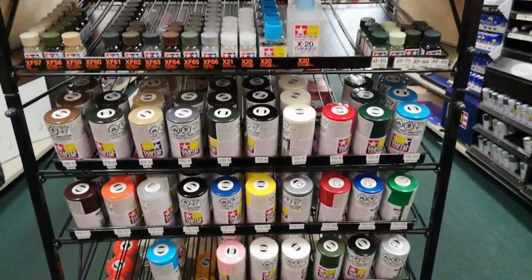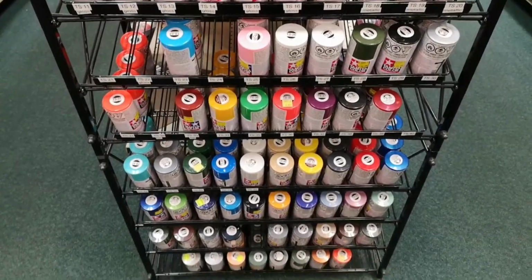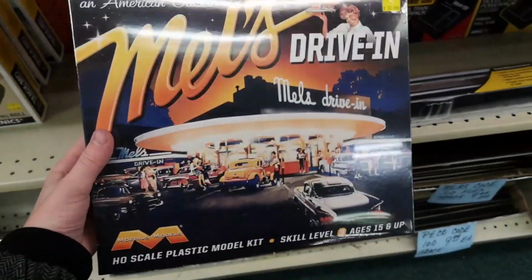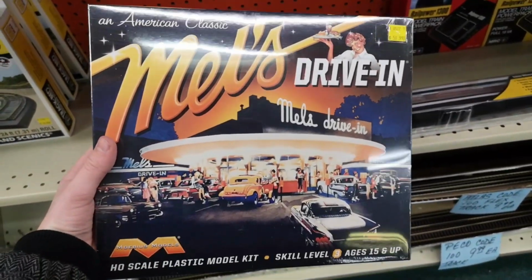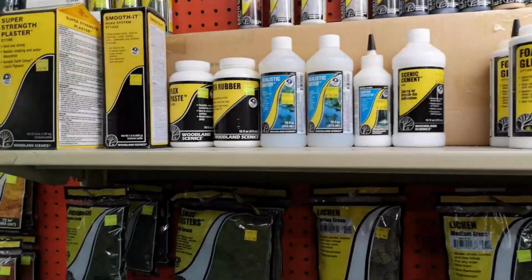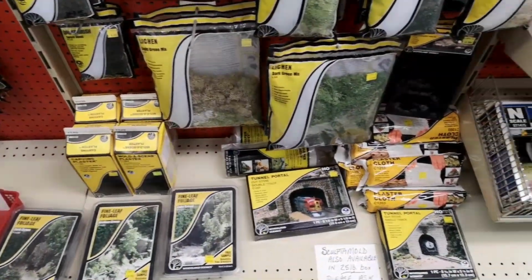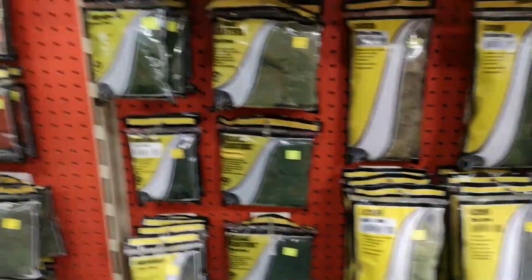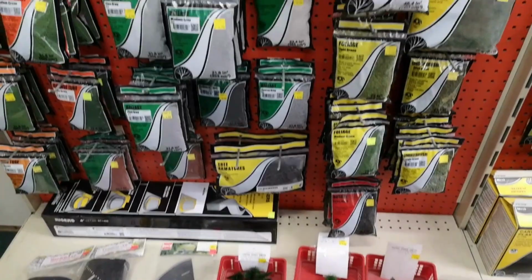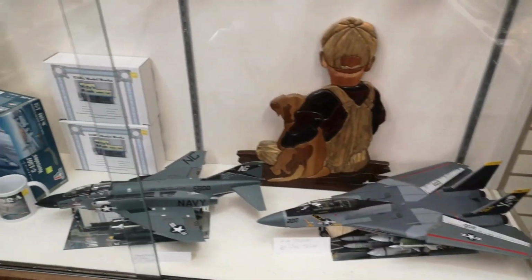And they also have a Tamiya paint rack. They were actually restocking it the day that we came in. So that is really awesome. They also had a Mel's Drive-In HO scale plastic model kit. And for you guys that like dioramas, they had lots of Woodland Scenics diorama stuff, which is great for people that like railroad stuff.